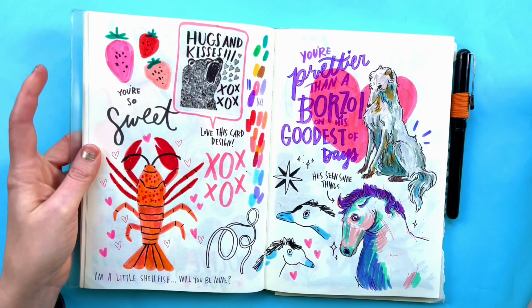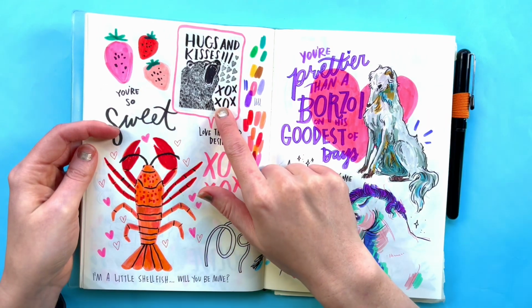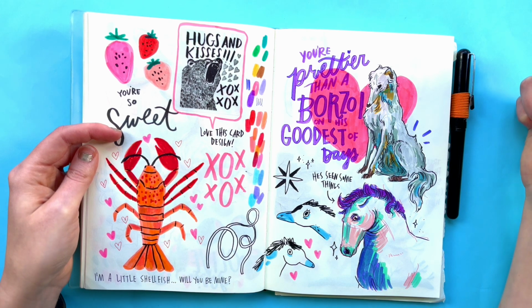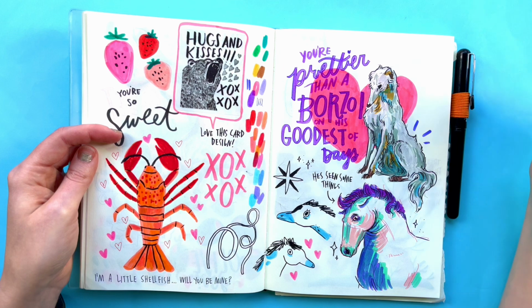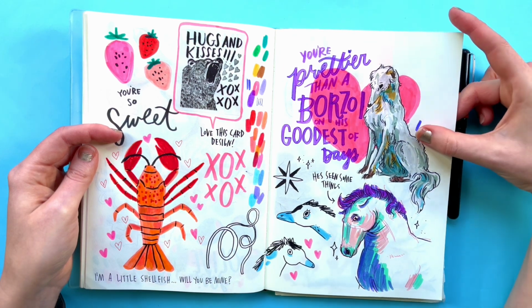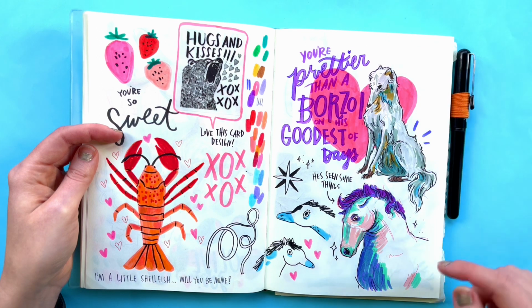And then more graphic card designs. This one I love so much. There's also like a T-Rex one. I think it's a T-Rex, or maybe it's a tiger one, saying like, I would never eat you. So good. And then I just drew a Borzoi dog. It's not my favorite drawing, but that's okay.